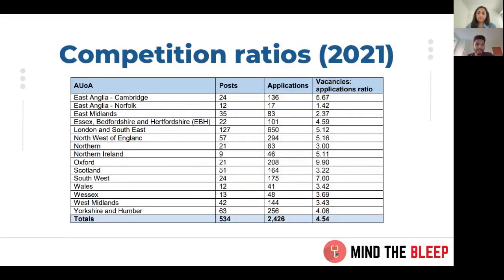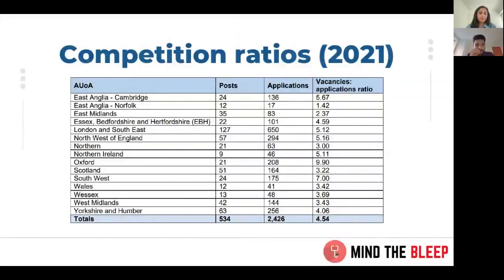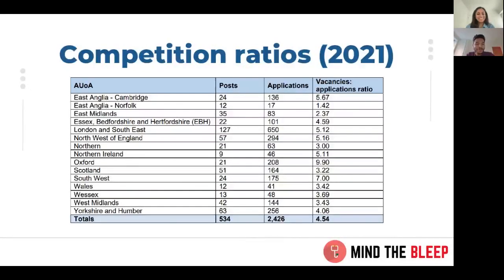And I thought I would just add a little slide here on competition ratios. So I don't really want to dwell on this because the application process, as you probably know, has changed in the past year with the removal of EPM. So the application process has changed, and that means that we're not sure what will happen in terms of people's behaviours in applying for the SFP. It might be the case that more people apply for the SFP this year because of the preference-based allocation that's come in with the standard FP.